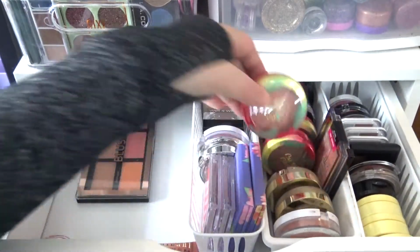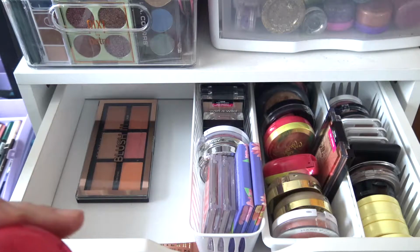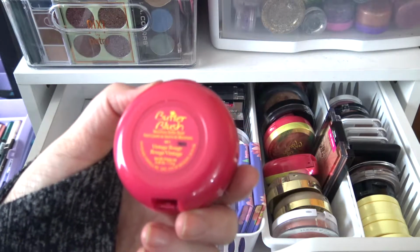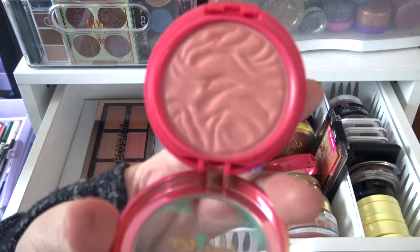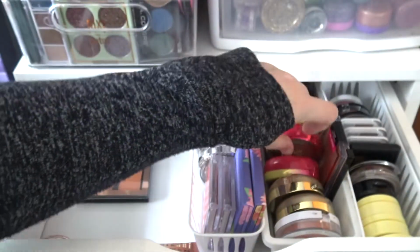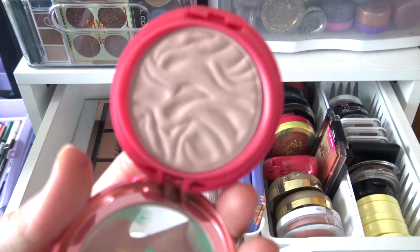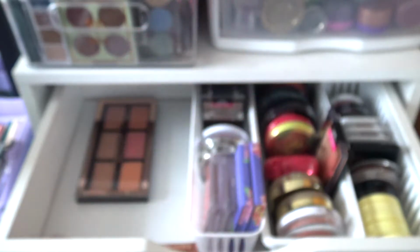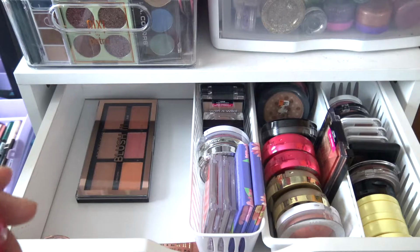I have 3 of the Butter Blushes from Physicians Formula. I don't know if they only have 3 colors. I think they might have more by now. This is in Vintage Rouge. Plum Rose. And Natural Glow.